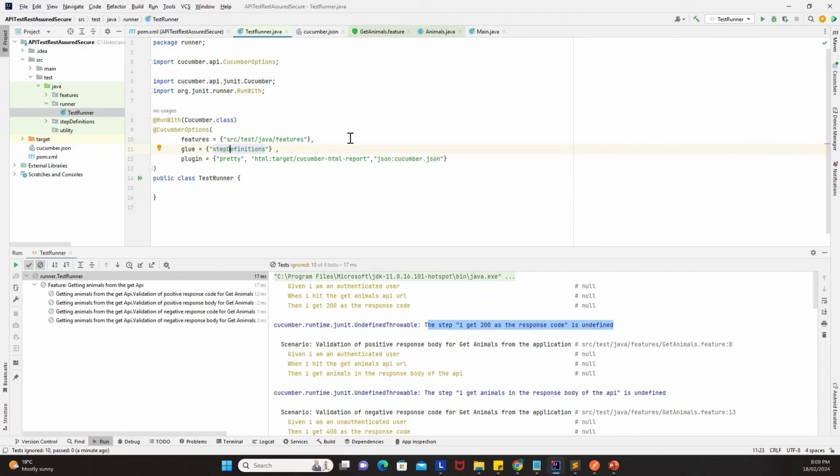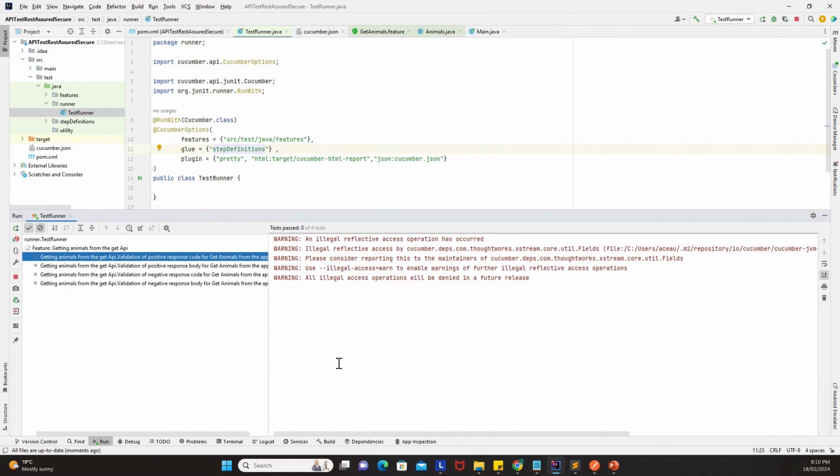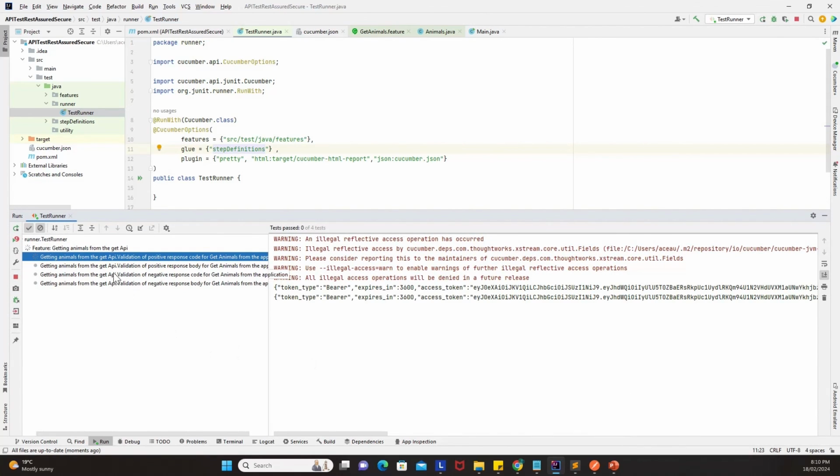After this modification, I'll go to build and click on rebuild. You might have noticed why I do rebuild. Rebuild actually removes all the caches and then builds the project again. It kind of clears the cache and then runs again. So I'll just click on test runner again, just to make it a clean run, and then you can see the test has started.